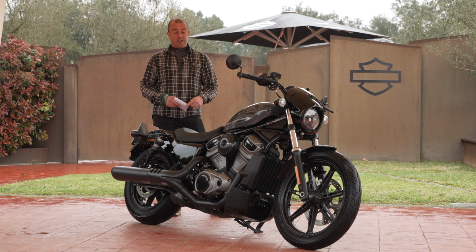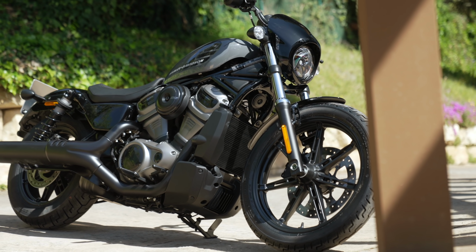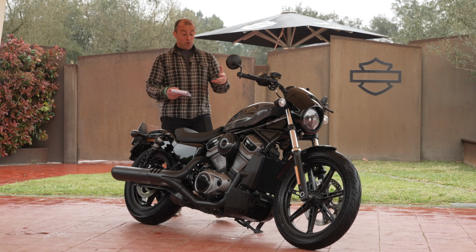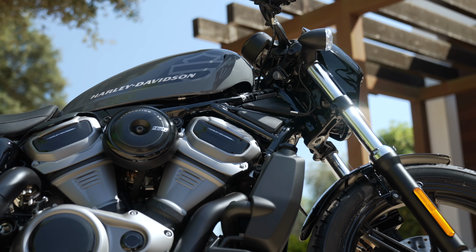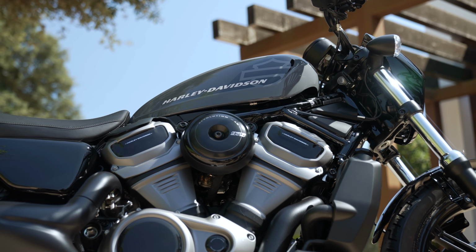This is the new Nightster, and it is way better than I thought it would be. When we talk about handling, they have reduced the weight massively. It's 36, 37 kilograms lighter. The weight has moved in the bike, so this is a dummy. That's just an airbox. The fuel tank is under here, about 11 to 12 litres. Saving that much weight off a bike transforms it.